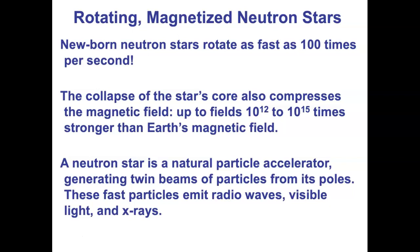And so what you've got, once you form your neutron star, is this very dense, very small object, like 10 kilometers in diameter. It has a strong magnetic field, 10 to the 12 or 10 to the 15. That's a trillion to a quadrillion times stronger than the Earth's magnetic field. And spinning 100 times a second. Well, when you have a strong, fast-moving magnetic field, that magnetic field can exert really strong forces on charged particles. Essentially, what you've got is a natural particle accelerator.